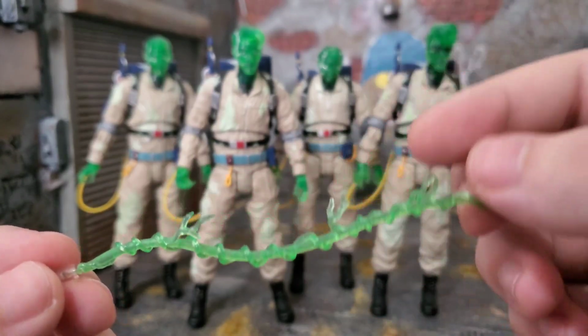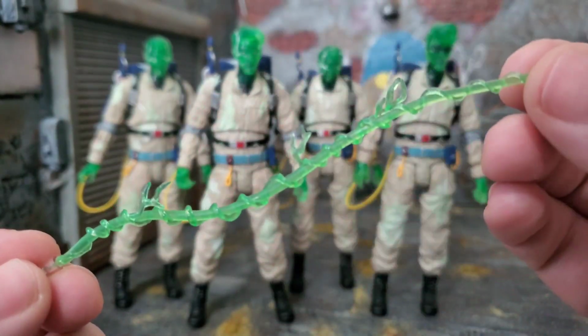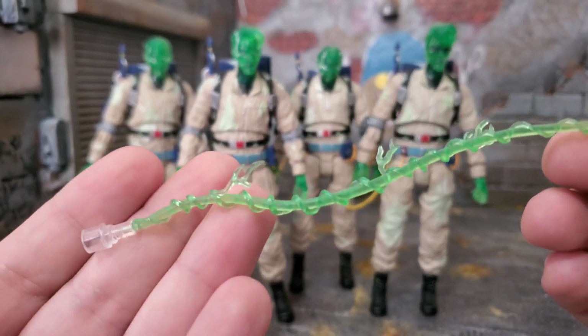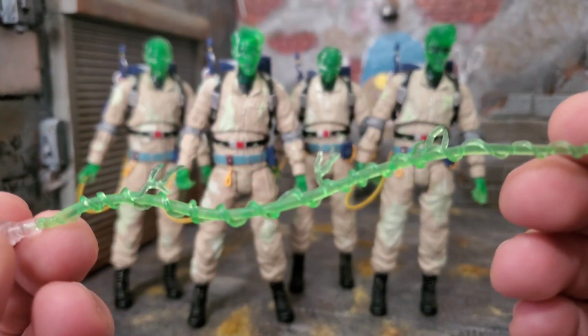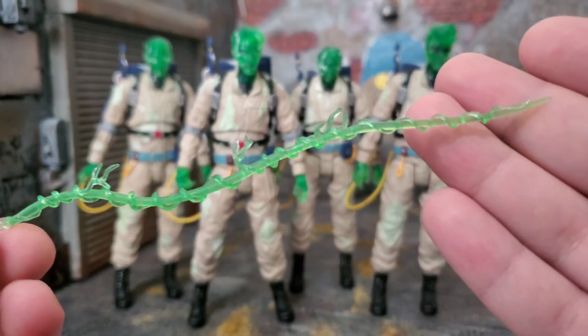The wrapping is more of a rubberized, softer plastic, but the actual stream is a hard plastic, so definitely be careful because there are no extras in case you break it at the bottom or anything like that. So definitely be careful with these streams.